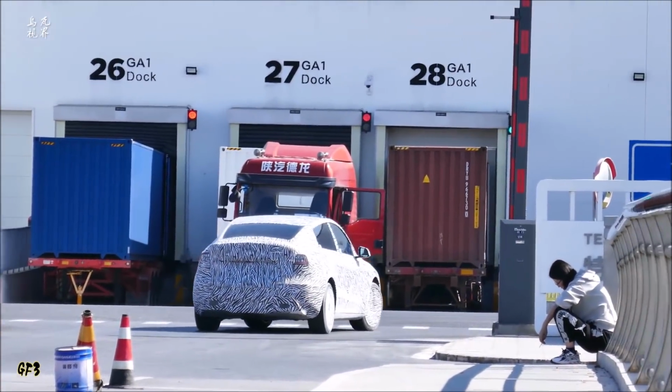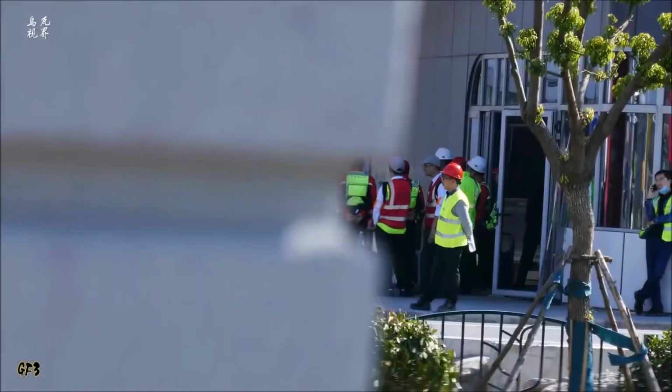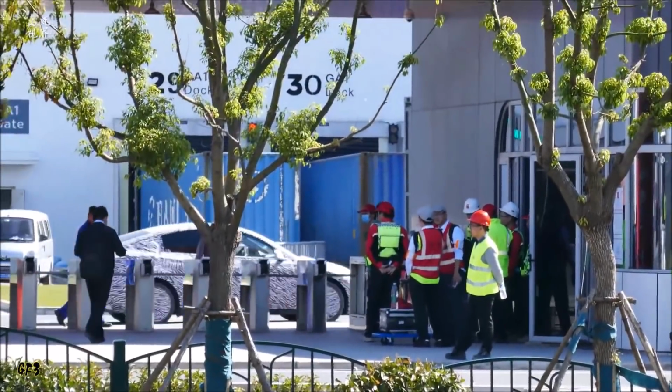But if this is the Model Y, then why is it camouflaged, when we know that Tesla is going to have a Model Y coming from Giga Shanghai?